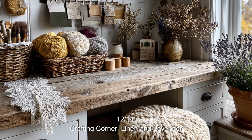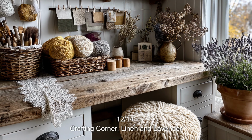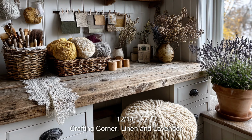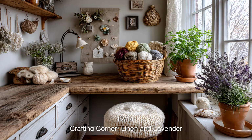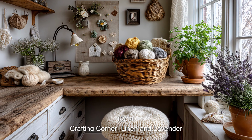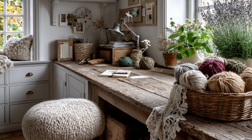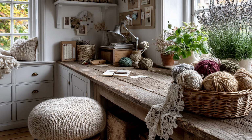A tiny crafting corner keeps patience close. Linen pinboard, wooden spools, and lavender tucked in clay. The soft task lamp pools warmth over threads and swatches, inviting small, meaningful fixes. Nothing shouts, everything serves. It's a pocket of ease where hands could rest, and ideas simply bloom.